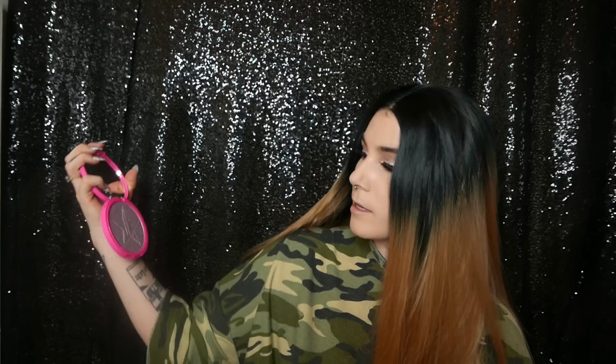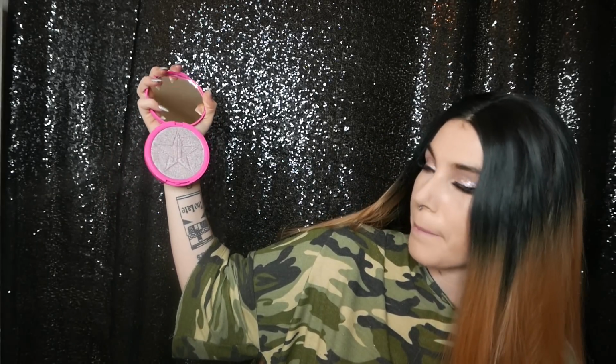Lastly, I have one more highlighter that I was really excited to get, and I waited a really long time to get, which was this Jeffree Star Cosmetics Skin Frost, and I got mine in Lavender Snow. First of all, I was really excited because this is huge. This is a pretty average size. This is huge. I was really excited when I opened it too, because this looks so pretty, and I swatched it on my finger, and I was like, okay, yes, this is something awesome, right? And to be fair, this one wasn't terrible.